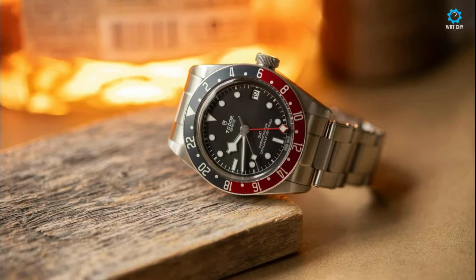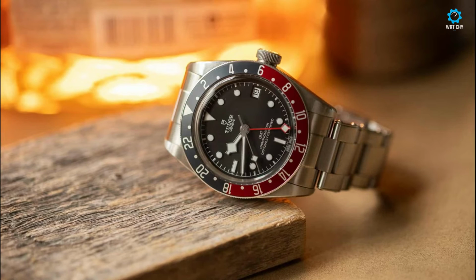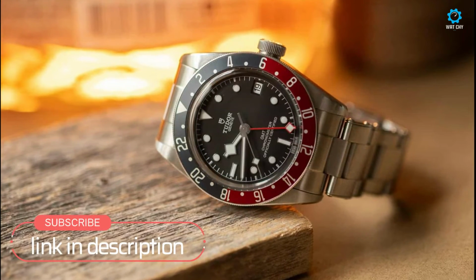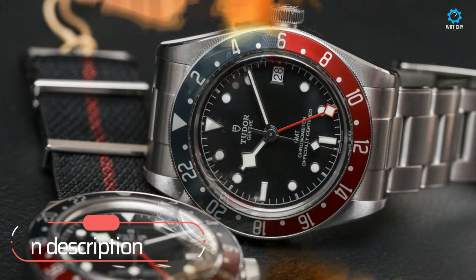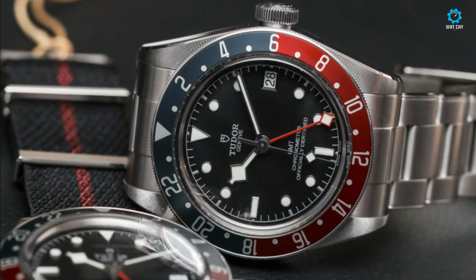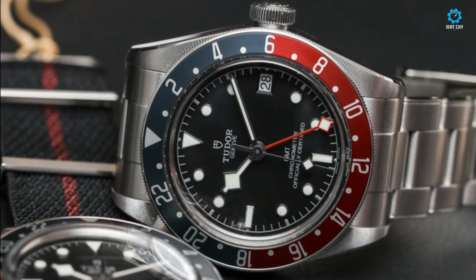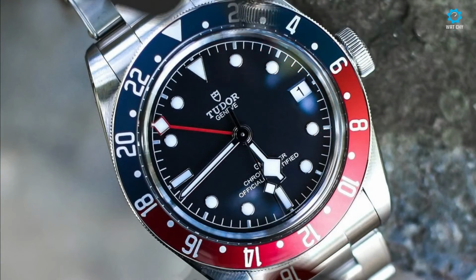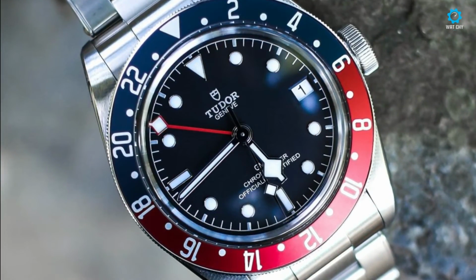Other features include a scratch-resistant domed sapphire crystal, a tri-link bracelet, and 200-meter water resistance. The COSC certified movement has a power reserve of 70 hours. The satin black dial has an outer index with white hashes to mark the minute and 5-minute positions. The rest of the dial is largely similar to Tudor's other offerings, with large white lume markings.